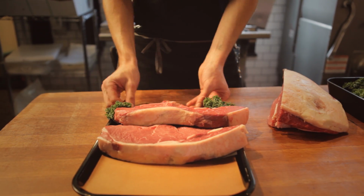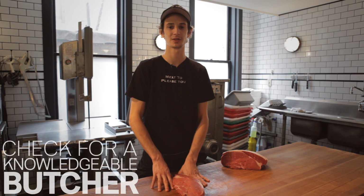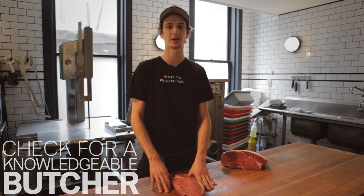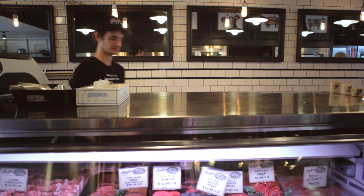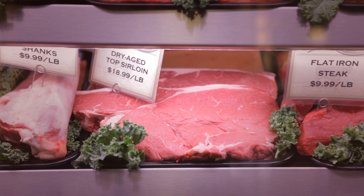I walk into the shop, I'm usually greeted by a butcher and I ask him questions. They should be knowledgeable and they should know their background, know the meat, where it came from, how long it was hung, and also be able to tell you the proper method of preparation for the cut that you're choosing. And if they're knowledgeable, then you know you're getting quality meat from them because they care about their product.